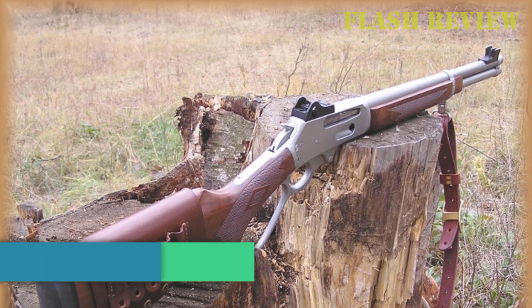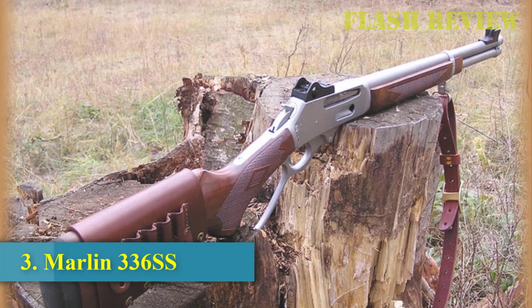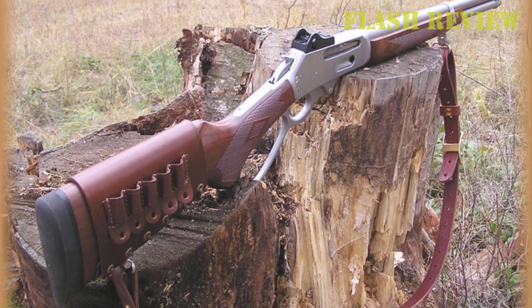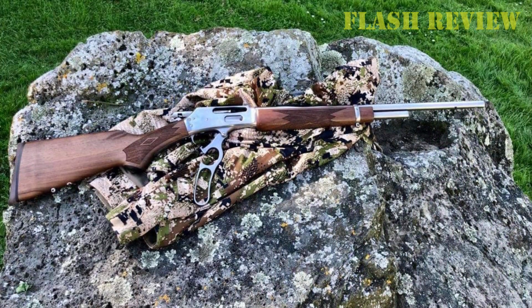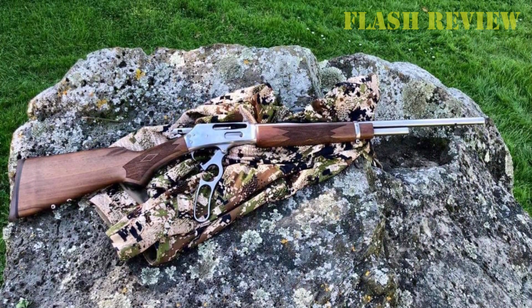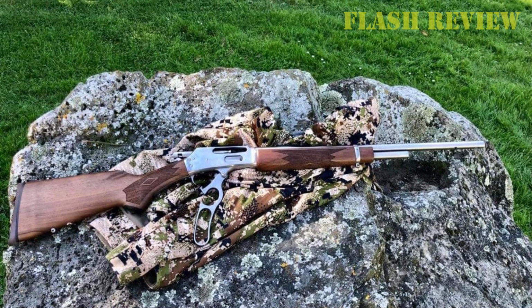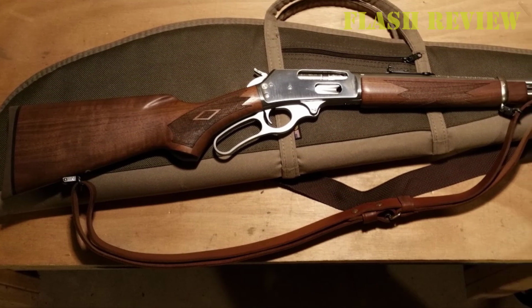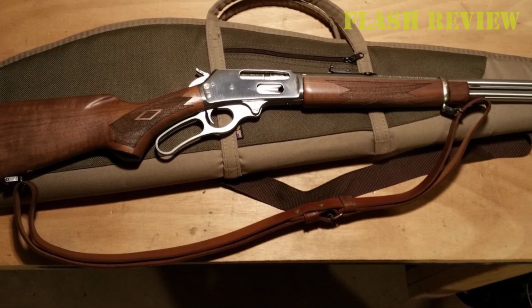Marlin 336SS uses the 30-30 Winchester. The aesthetics alone more than justifies the purchase. It comes with brushed stainless finish and an alluring checkered walnut. It's the perfect piece to have in your home, or the forest when you're stalking a deer. The magazine capacity is not too shabby either, with 6 rounds in the tubular magazine.